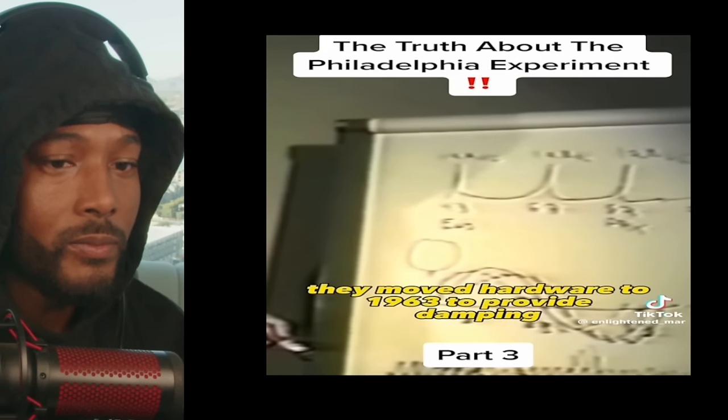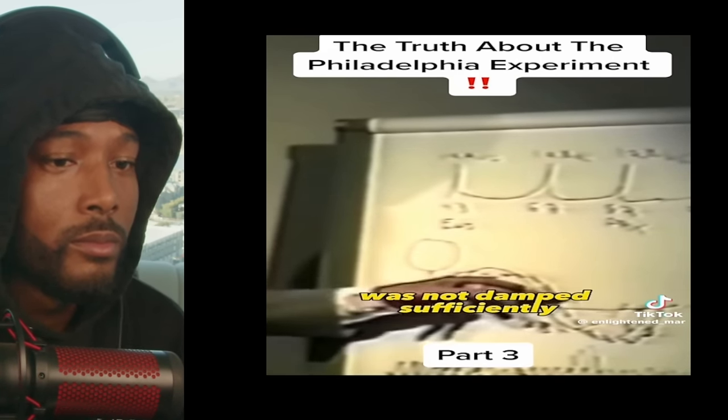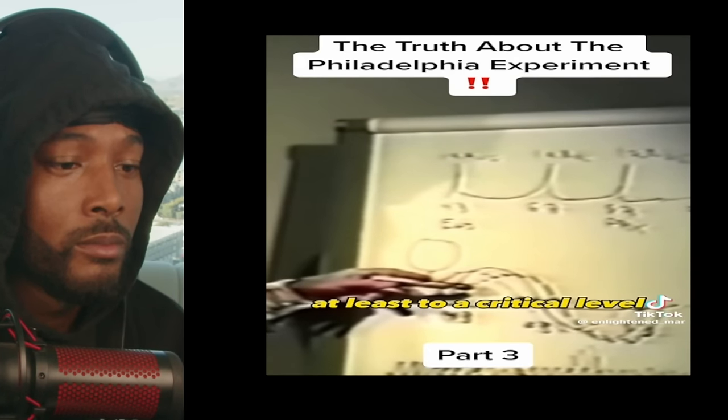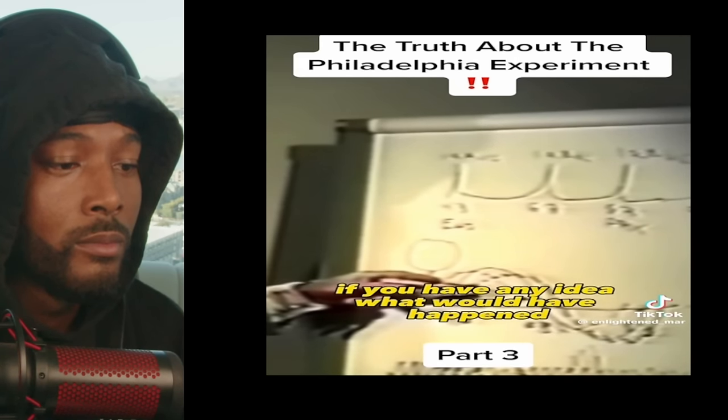They got a team together. They moved hardware to 1963 to provide damping because they knew that if this thing was not damped sufficiently, at least to a critical level, to prevent the reverse time wave from hitting, do you have any idea what would have happened?